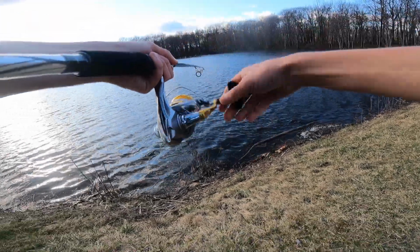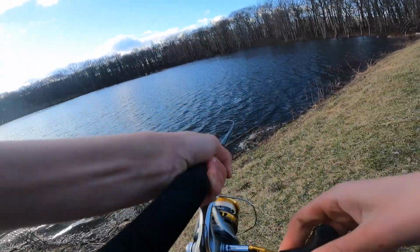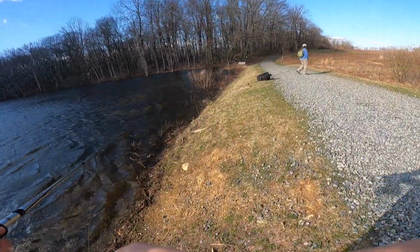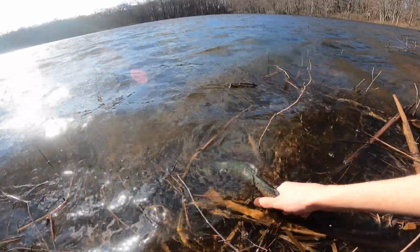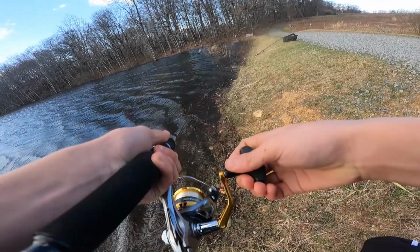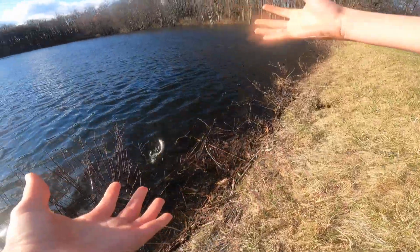That was a good cast. Got it. There's a fish, big fish. Look how beautiful these fish are. Got another one. No way. That's a bigger fish.